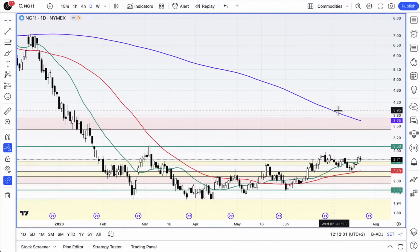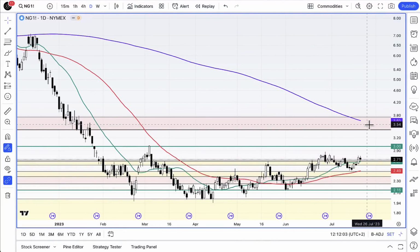When you look at the day chart, you can see the 200-day moving average just beginning to move into the center of that resistance level at about $3.50. It's now at $3.65. If and when we do get there towards the end of the year, that will probably start to flatten out and average out at about $3.55 or $3.60.